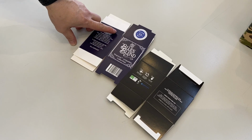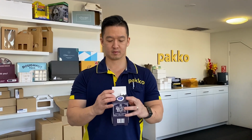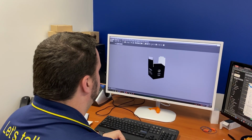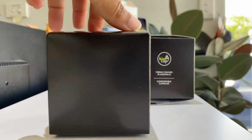And we went through multiple design changes to make sure we got it perfect. The final product is basically a cube. It's just an 80 by 80 by 80 centimetre box, a very generic square cube.